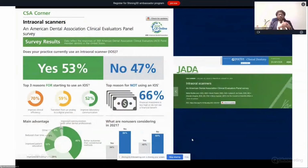The other thing I wanted to evaluate, before picking up the scanner, is how many dentists worldwide are using scanners. This is a survey published by the American Dental Association, which said that in the US, 53% have upgraded to intraoral scanners and 47% have not. The main reasons for picking up the scanner are to improve clinical efficiency, which you all know conventional techniques do not help us achieve.